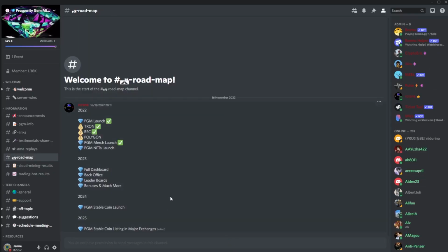Also, looking in their Discord, their roadmap for 2022: they've launched PGM. They are also on Tron. Well, Binance Smart Chain is the main one, but they are on Tron as well. They're looking to launch Polygon and then an NFT launch as well. And with this, all of the revenue they are generating from the merch and the NFTs will be pumped back into the contract to pay out these returns. In 2023, they're doing a full dashboard, back office, leader bonuses and much more. Then in 2024, they're looking to launch a stablecoin and get it listed on major exchanges.